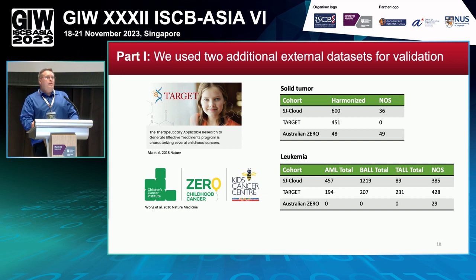We used data from our St. Jude Cloud cohort as an internal data set, and we combined that with external data sets for validation. One was the TARGET data set, and the other was the Australian Zero Childhood Cancer Consortium. And what I'm showing here is we have over 600 harmonized samples from the St. Jude Cloud data and 36 what I'll call not otherwise specified samples. From TARGET, we had 451, and from the Australian Zero cohort, 48.